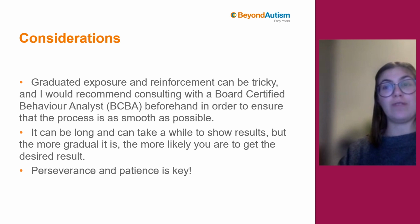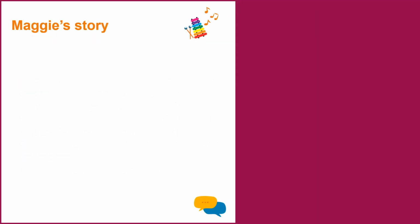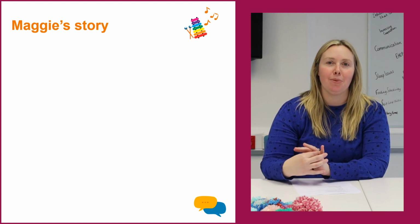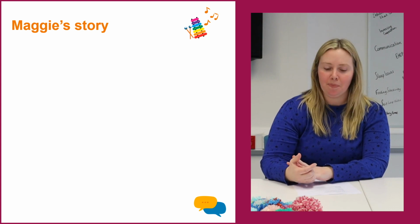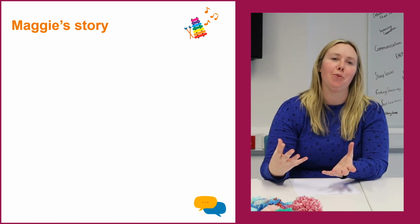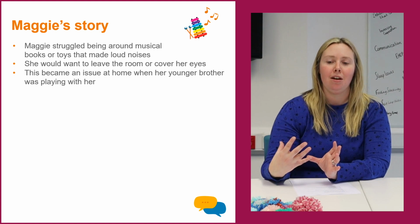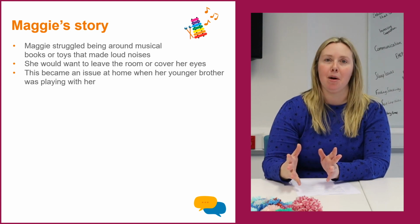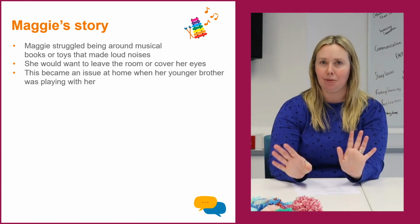And now I'm just going to leave you with our families and their lovely stories and experiences with some of their children's tolerance skills. My little girl is Maggie and she is 3. She's been coming to Beyond Autism since September 2022. And when we first came here, on the first day, she had a big reaction to music books and any toys that made noise. She was very much in escape mode, like she wanted to run away from the room or cover her eyes, or just couldn't handle the situation.